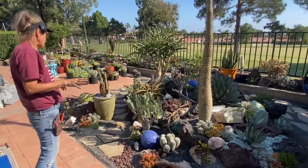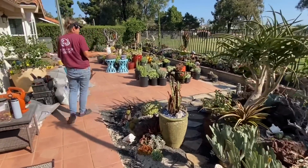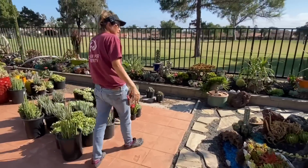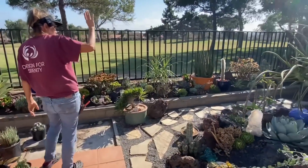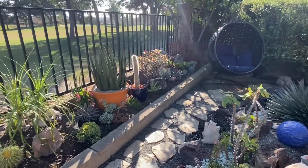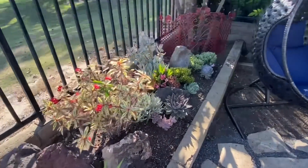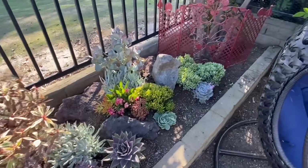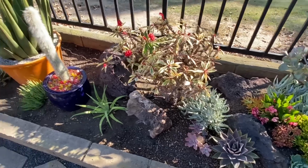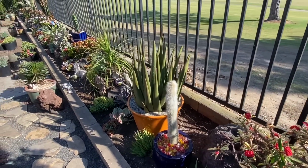What did I do today? Well, this is what I did today. I finished off the back and started top dressing all of the pots that are in this landscape. I still have some finish work to do. There's still some gaps and spots where I want to pop in some small succulents, you know, sedums and sedeverias and graptosedums and so on.